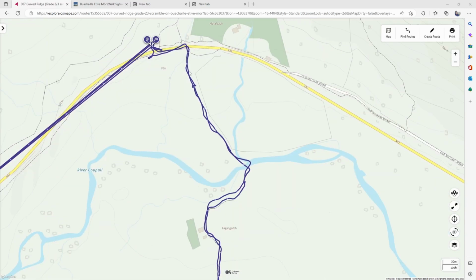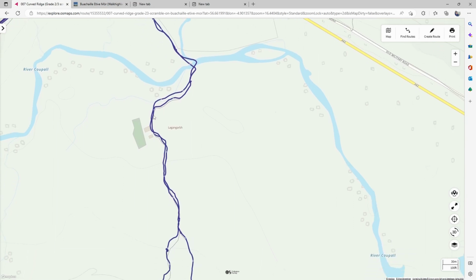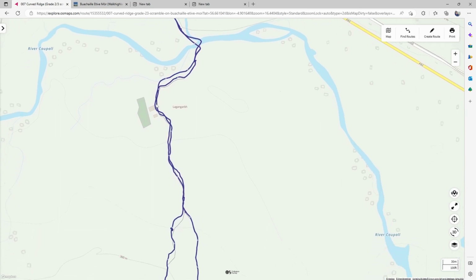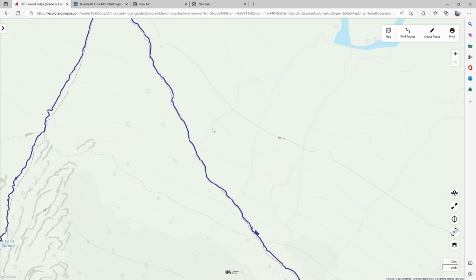From the car park you walk down and towards a footbridge that takes you over the river Buachaille, and then you'll soon come to the side of a white cottage. You pass that on your left hand side, and you follow the path, and then it comes to a fork. If you're wanting to go up Buachaille Etive Mòr by the more common walking approach, you can take the right hand fork at this point, and if you want to do Curved Ridge, as I am, we're going to go to the left. You follow the path to the left.